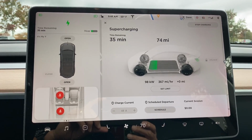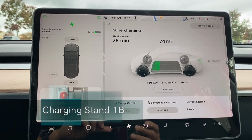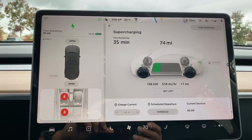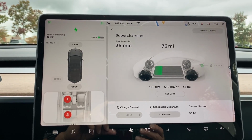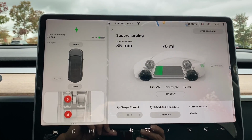Just about here at the Knoxville Supercharger. Okay, we are hooked up here to 1B today. It's not real busy, which is good to see. 139 kilowatts, it's not bad. It's kind of a high state of charge, but I'll take it. Says 35 minutes and then I unplug and move on down the road.